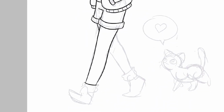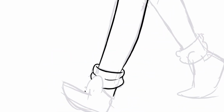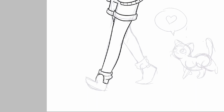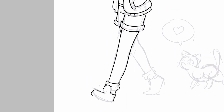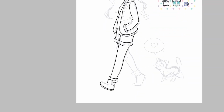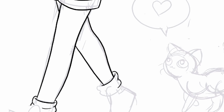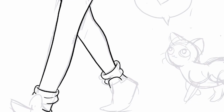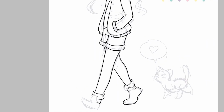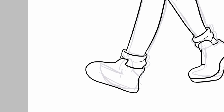Anyway, back to the actual drawing. If there is one regret I have about this sketch, it is not sketching exactly the kind of shoe that I wanted. I'm used to doing these triangle boot things, and that usually works, but for this one, since she's wearing sneakers, I wanted to get more of that look, and I could not figure out the shape very well. I probably redid the front foot like 12 times.